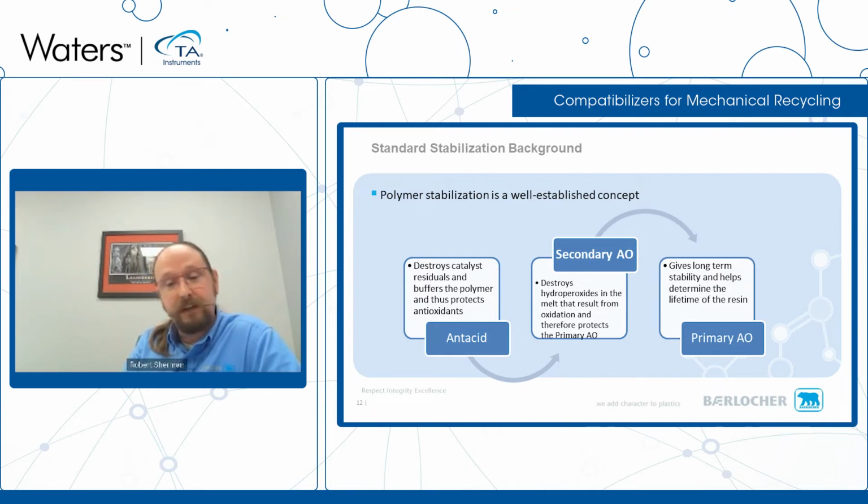So you have the first line of defense, which is your antacid. These are going to be things like calcium or zinc stearate or zinc oxide. So strong antacids, which are going to destroy your catalyst residues, because the catalyst residues otherwise will destroy your antioxidants. Your second line of defense is going to be your secondary antioxidant. They are there to basically give you melt stability. These are going to be phosphites, typically, things like 168. And their job is essentially to protect the primary antioxidant and get it through the melt process.